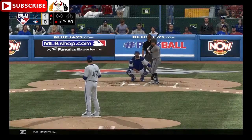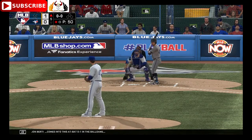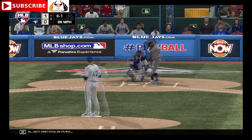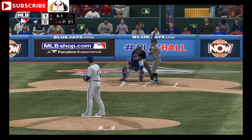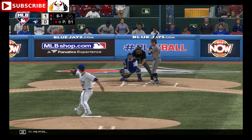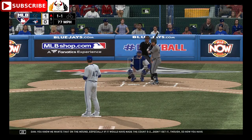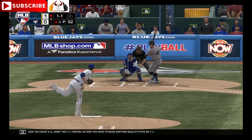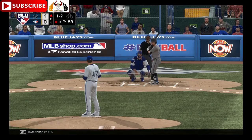Digging in, John Birdie comes into this at-bat 0 for 1 in the ballgame. First pitch on its way. Hey! 0-1's the count. The pitch. Ball 1. You know he wants that on the mound, especially if it would have made the count 0-2. Didn't get it, though, so now you have to make another quality pitch on 1-1.